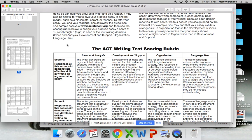And Pinterest has great ideas. So does Google, how to write an argumentative essay. So if you look that up, it will give you some other tips and tricks. You could also use YouTube and put in how to write an excellent argumentative essay. So you want to get tips and ideas so that on the day of the test you feel more confident.